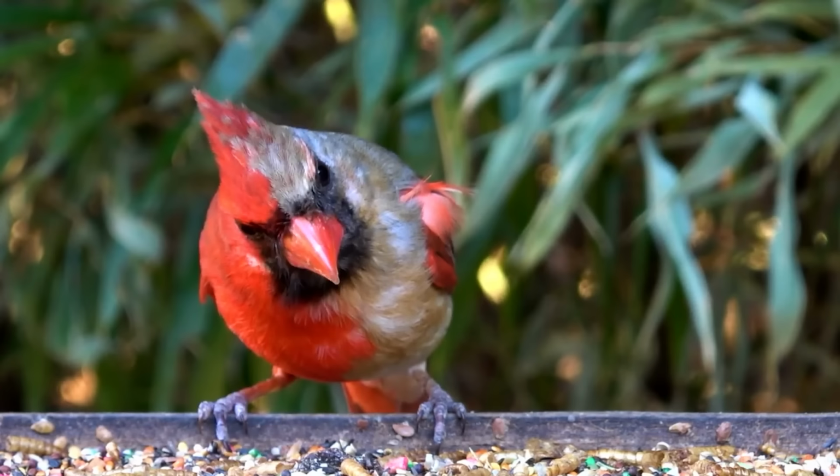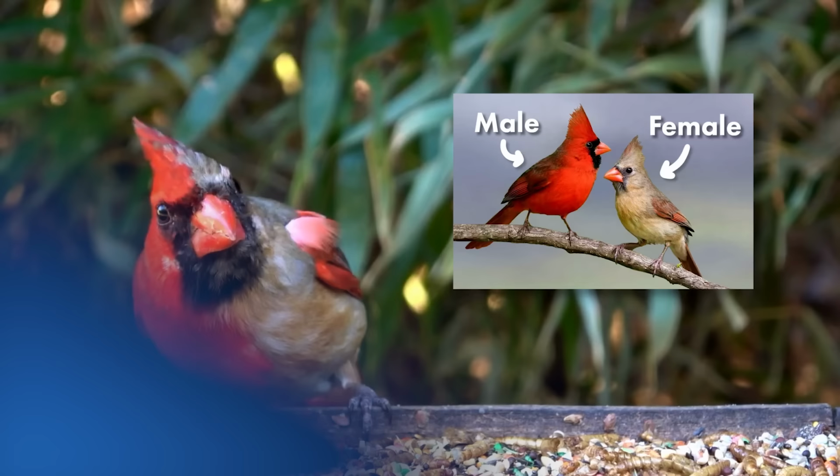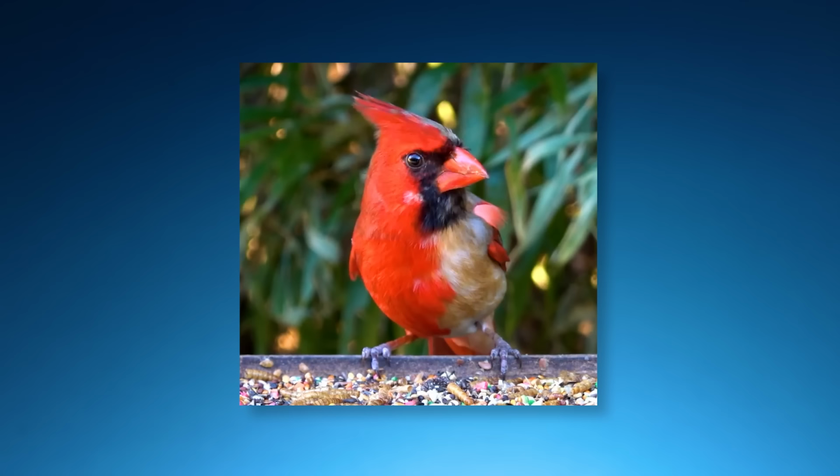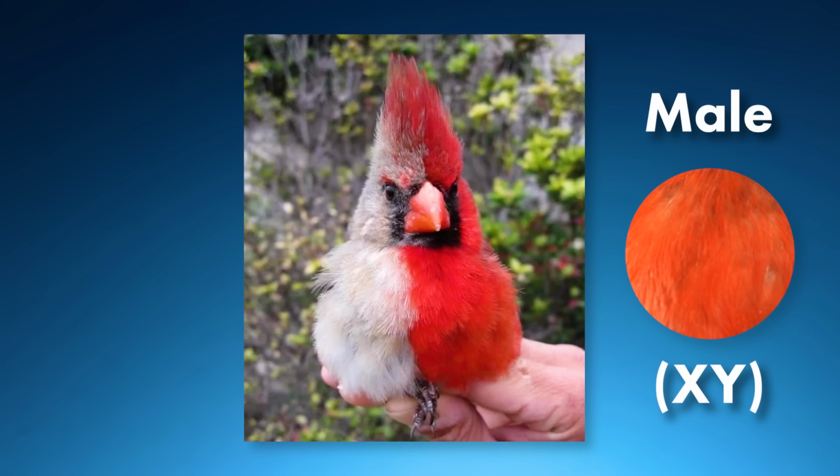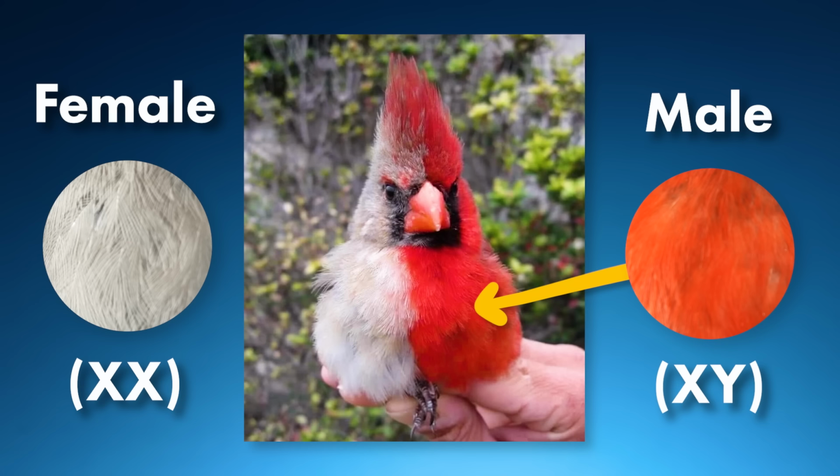I think it's a cardinal. But typically, male cardinals are bright red, and female cardinals are grayish brown. But this cardinal is both. So is it male or female? It turns out it's both. This is a rare kind of bird called a bilateral gynandromorph. It's split perfectly down the middle. Half is genetically male and colorful, while the other half is genetically female and less colorful.